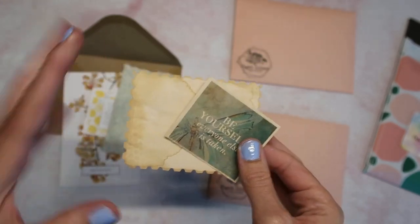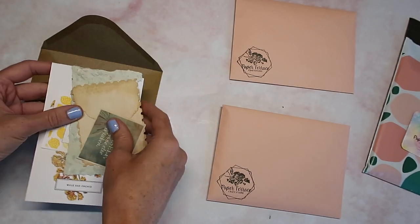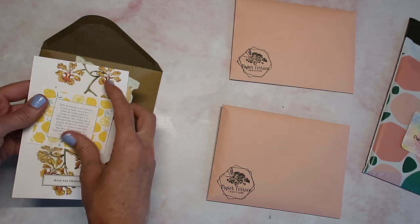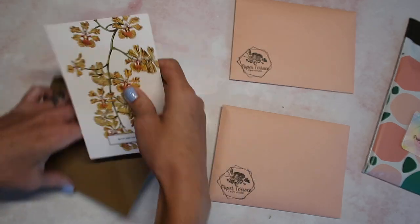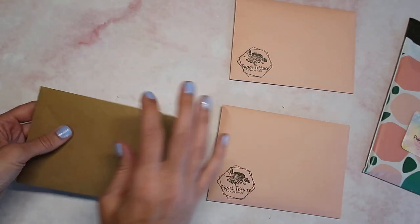And thanks to Lisa for sending all of these to share with the patrons. That was so nice. So you'll get a few things, and I am sending them out just in these craft envelopes this month.